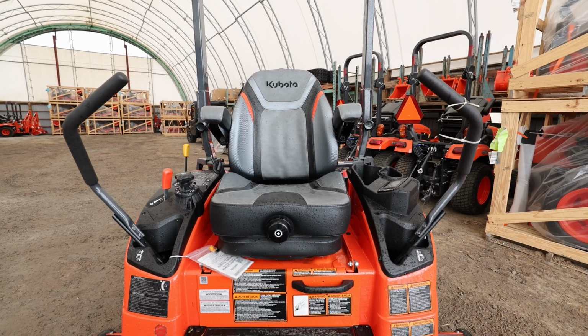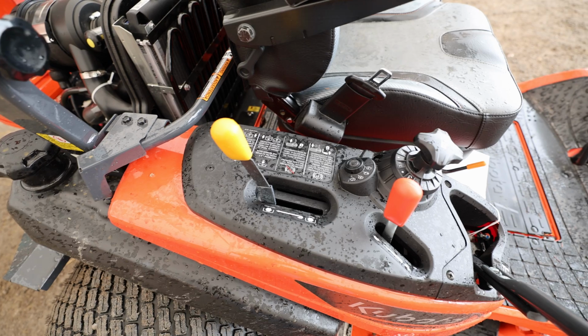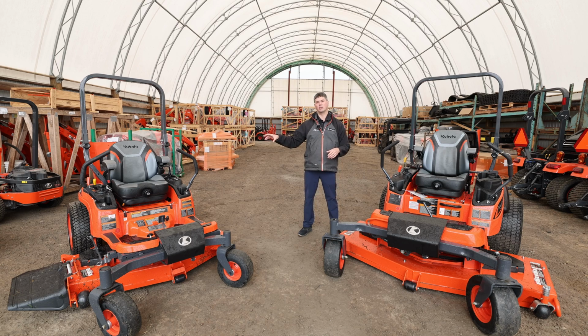So whenever you get into how it actually operates, you'll see virtually the same with the handles and how they engage and everything. One thing you will notice a difference is the LED screen on there. So a display screen gives you a lot of information real quick, where there's not a whole lot of information given on this. There's a couple of dials there, you know, to tell you a little bit about it.